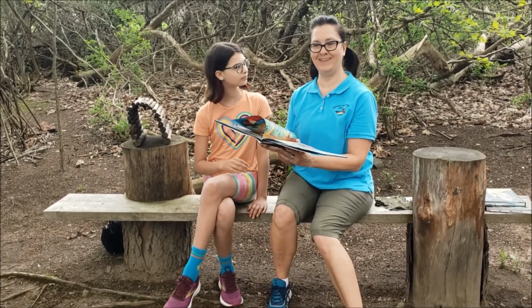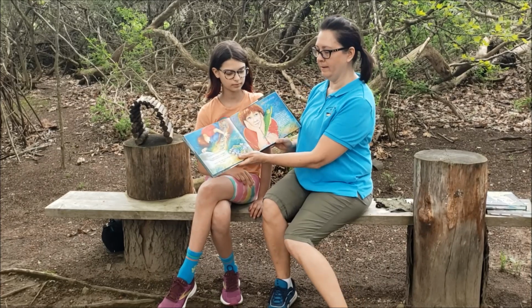Oh, so the birds came to the fairy house. How awesome is that?